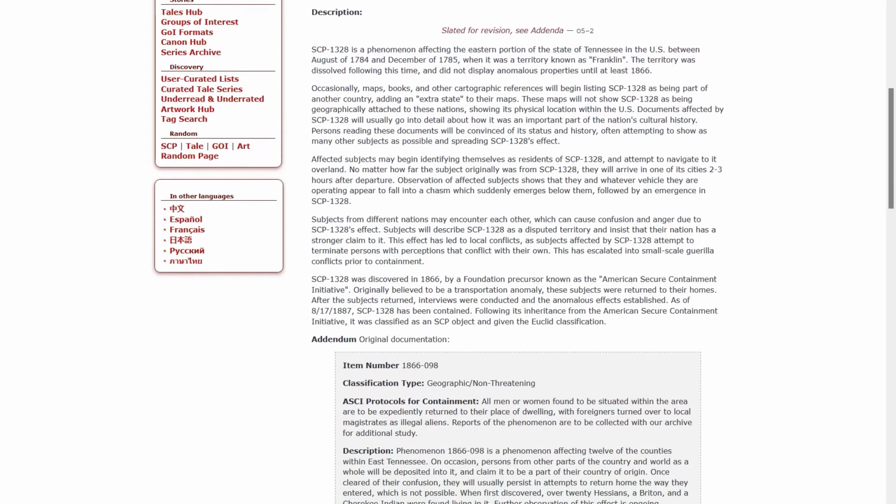Occasionally, maps, books, and other cartographic references will begin listing 1328 as being part of another country, adding an extra state to their maps. These maps will not show SCP-1328 as being geographically attached to these nations, showing its physical location within the United States. Documents affected by SCP-1328 will usually go into details about how it was an important part of the nation's cultural history.